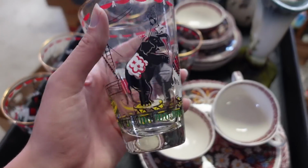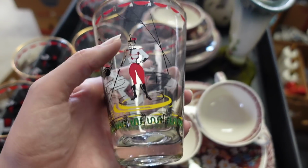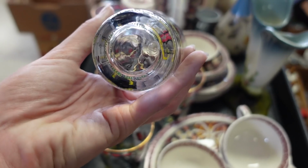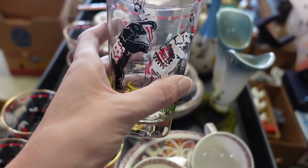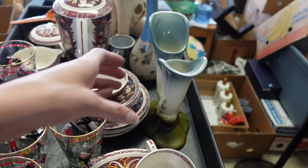We've got circus glasses. Really, really cool circus glasses. And I thought there was like two, and then they just kept coming out of the box. And I was like, whoa, look at that. Are they Libby? Ah, look, they're Libby. There's an L on the bottom. I did not know that. I don't think I've ever seen those before either. I like those. This piece back here is Hull.